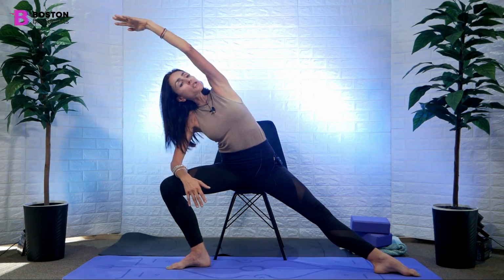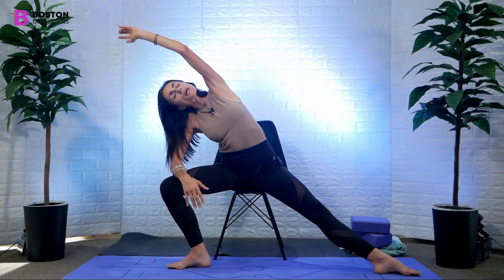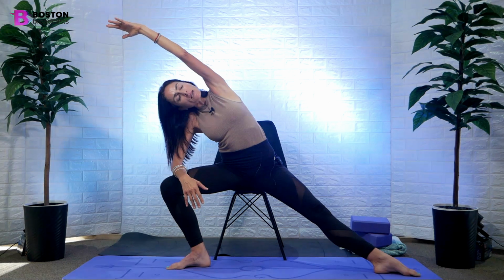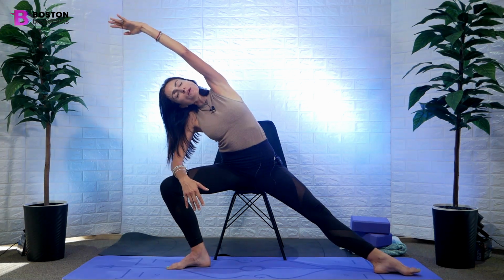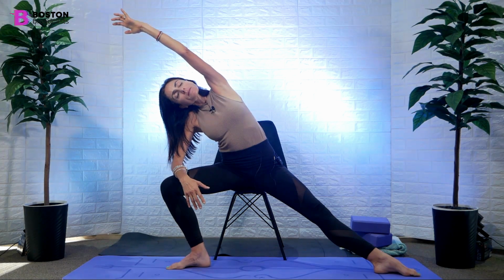If it feels like there's too much tension in the neck, just drop the head down and release. It doesn't matter where you gaze. If it feels good, extending it to the fingers. Feels good, just hanging your head. Just be observant of what your body feels like in these different shapes. Gently inhale, coming all the way back up and bringing the feet together, not entirely together.